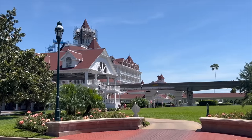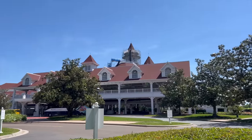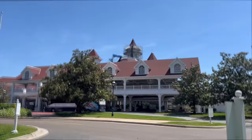So as you can see, this is the Grand Floridian, girlies. What do we think? There is some construction happening at the top, but that's okay. The Disney magic illusion might be broken, but we'll get through it. This resort does seem to be pretty massive. This is just like one of the buildings. And then we have the main one right here. And I think that there's like a lot more buildings because I'm in building 5.